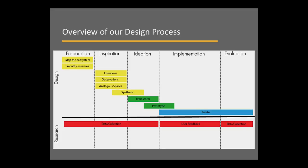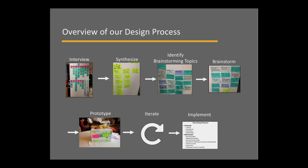And at the end is the evaluation of actually going back and studying, did whatever we end up with actually work? And when we think about design, in human-centered design, as you're implementing and iterating, you're learning as you go. So we have a red bar on the bottom, which is data collection. We try to be very rigorous about these learnings and to do them in an academic way so that we can publish on them, so that we can share these learnings with other people. So, the overview of the design process.